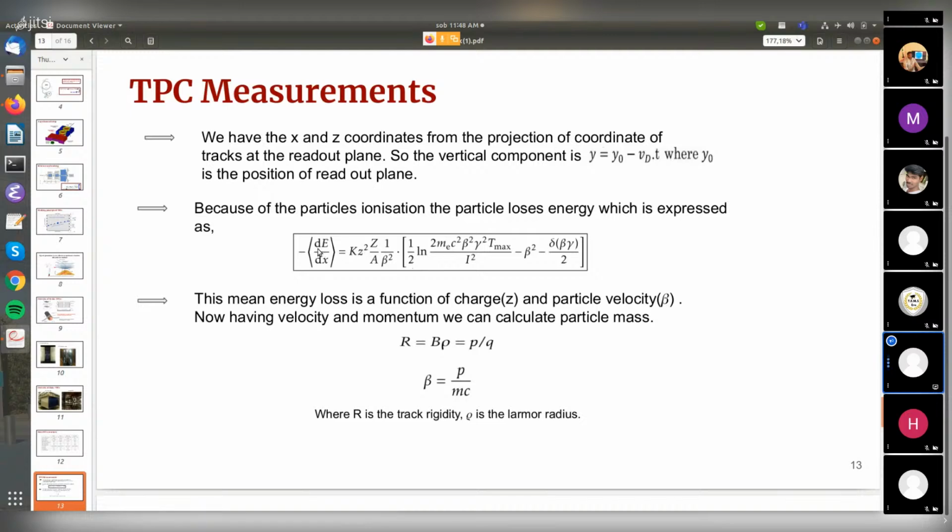So you can see this mean energy function is a function of q squared, q is the charge of the particle, and beta squared, this is the velocity of the particle. So we get the charge and velocity of the particle. Now this mean energy is a function of charge and particle velocity, like I said. Having the velocity and momentum, we can calculate the particle mass.